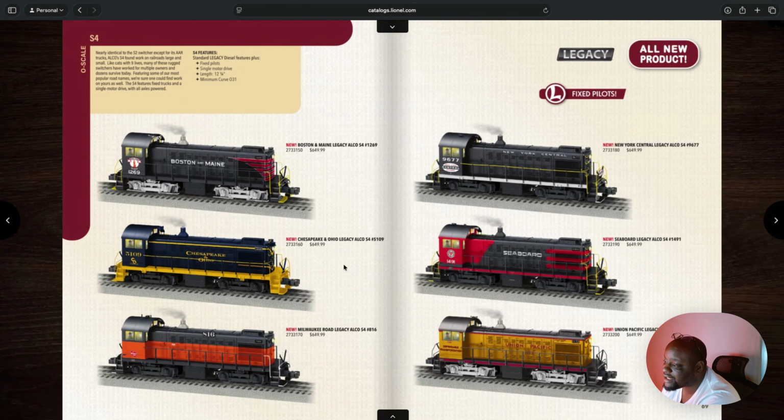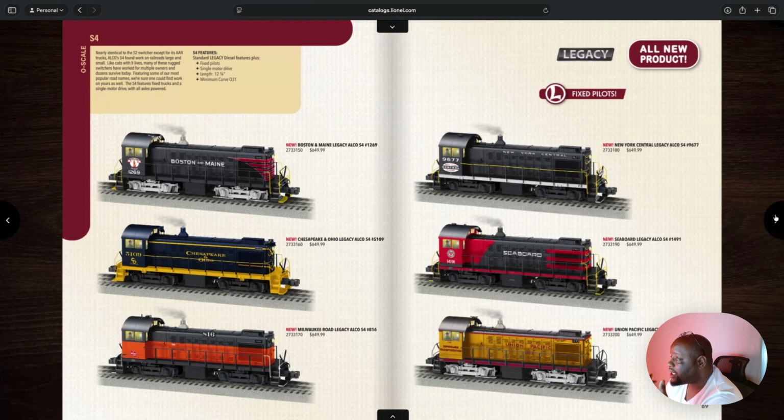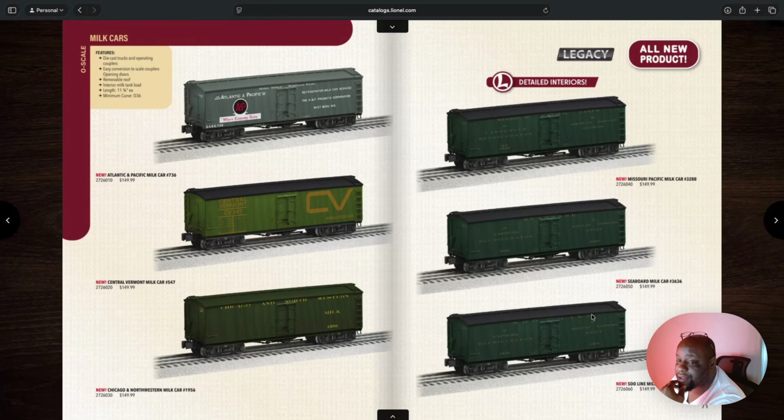But yeah, I like these two very much. So we'll see what happens. I'm keeping tabs on what I really like and what I'm on the fence about. So it helps. All right, getting into the milk cars.